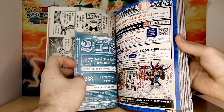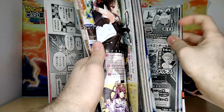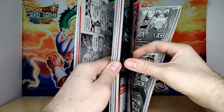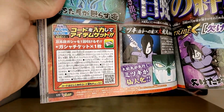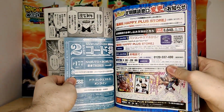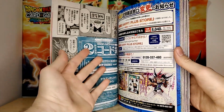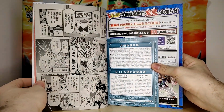If you're not familiar, basically, here, let's go to page 177 here. If you are not familiar, essentially, VJump offers codes for the different games that they feature in there where you can get exclusive stuff. So whatever that item is, you can get it in this Naruto game, which is pretty cool. Obviously, you would have to cut this open and reveal the card, and it's only for the Japanese one. So, I mean, it won't be useful to any global players, if there even is a global version of that game.